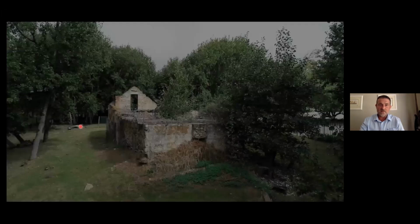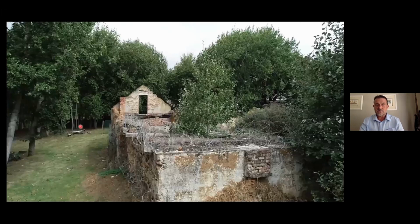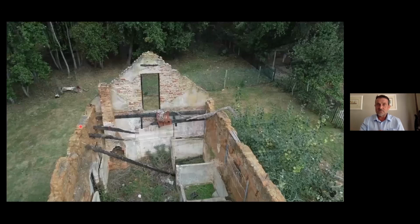The next one you can see is the one at Oude Westhof. There's a ruin there as well. I mapped that already as well. It's a very, very nice example of various building phases. It's probably a wine cellar. There you could see this drone technology just brings in a whole new set of perspectives.